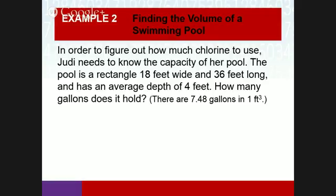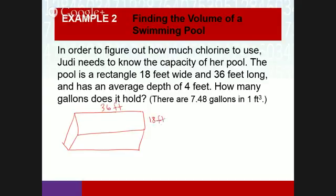So we might want to know how much chlorine to use in a swimming pool. The pool is rectangular, 18 feet wide, 36 feet long, and has an average depth of 4 feet. We draw this swimming pool, 36 feet by 18 feet by 4 feet. And it wants to know how many gallons it holds. Here, I wouldn't expect you to memorize how many feet cubed are in a gallon, so it gives you that. The first thing we need to find is how many feet cubed make up the swimming pool. That would be our volume, and then we convert our volume measurement to a gallons measurement.